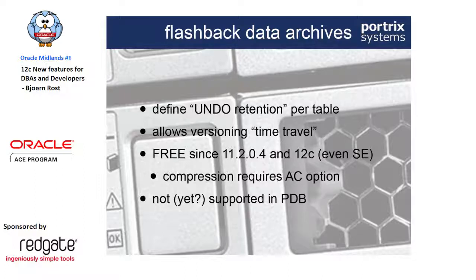What's new with flashback data archives is it allows you to specify this on a per table level, whereas the old method was just undo system-wide. There's a background job that asynchronously mines the undo information and stores it for the tables you are interested in, in another table. And this allows you to do what I call versioning time travel, so you can roll back your application and say, I want to query my application as if it was yesterday or last week.